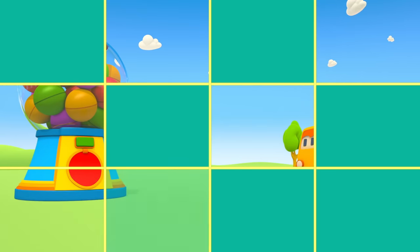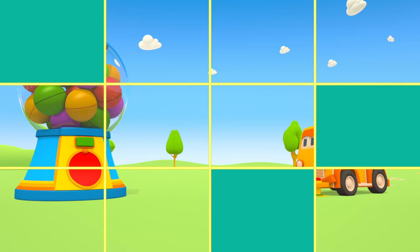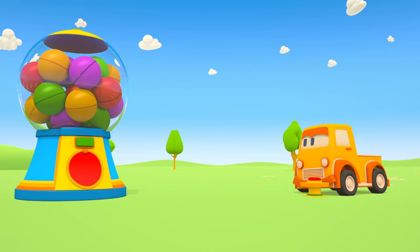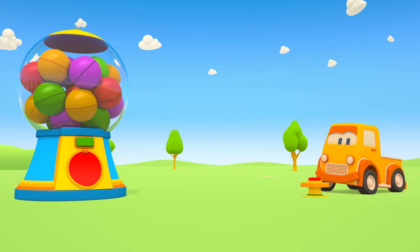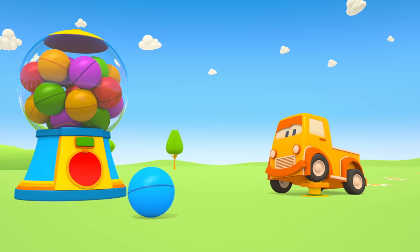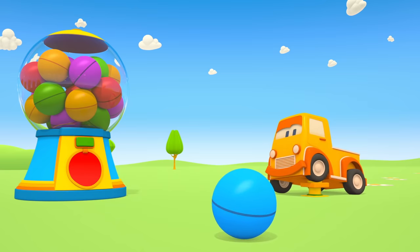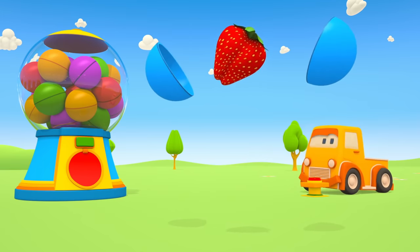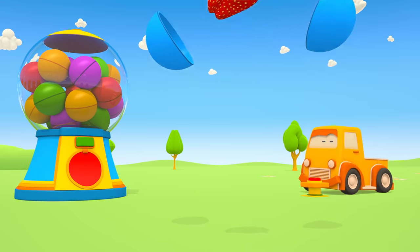Who is hiding in this picture? Boo the pickup! He's looking for a car in the balls with surprises. Boo presses the button and a ball rolls out. What's inside? A strawberry! Boo doesn't need a strawberry.